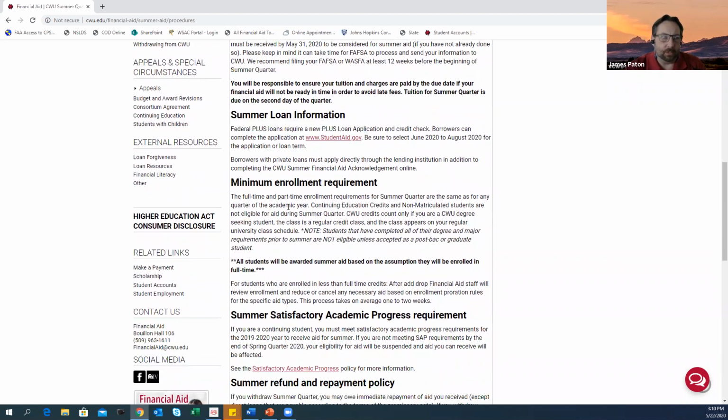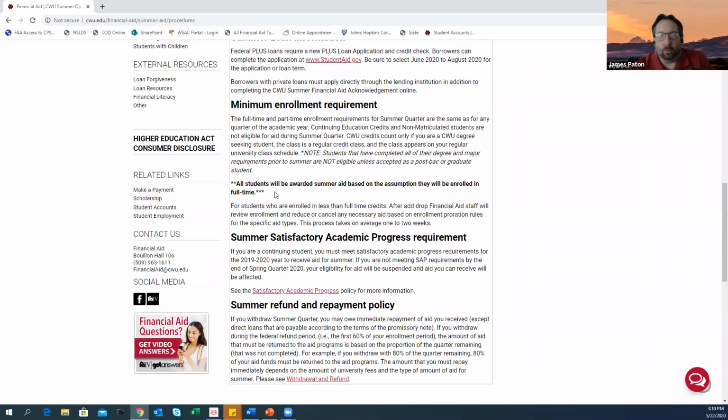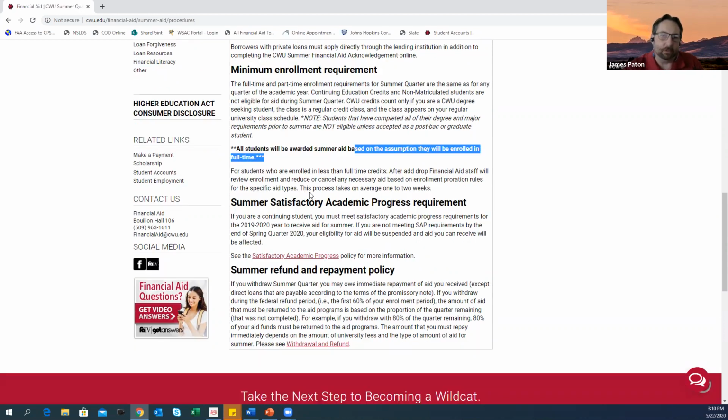Minimum enrollment requirements. Summer is just like the regular academic year. As an undergraduate student, you're considered half-time if you're enrolled in 6 credits and full-time at 12 credits. All students will be awarded summer aid based on the assumption that you're going to be enrolled full-time. If you're not going to be enrolled full-time, that is okay. We're going to cover that here in just a little bit.